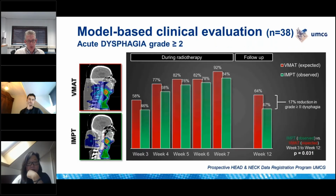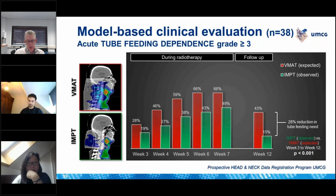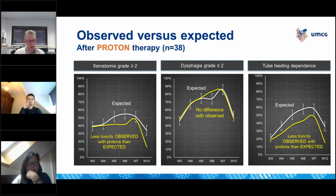And similar results are seen for grade 2 acute dysphagia. And also for tube feeding dependence, we saw that there was a difference. So this is the way that we can do the first analysis on the efficacy of proton therapy to reduce radiation-induced side effects. Another thing that we did is that we compared the expected toxicity rates based on the models with the observed toxicity rates with proton therapy.